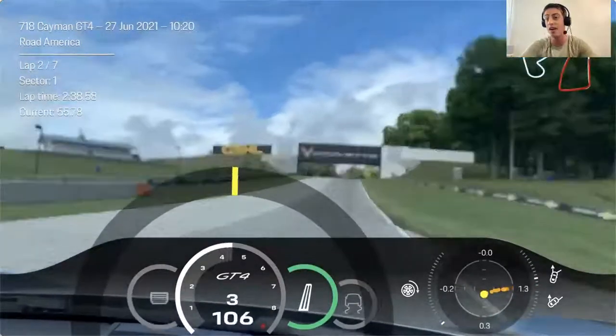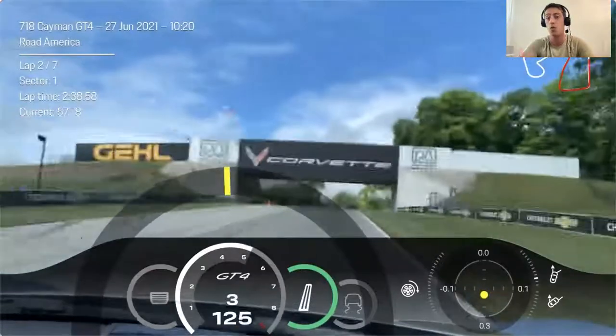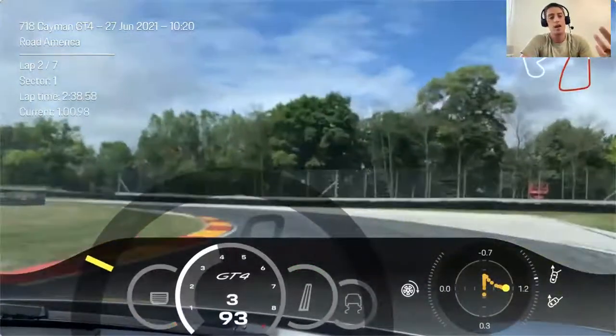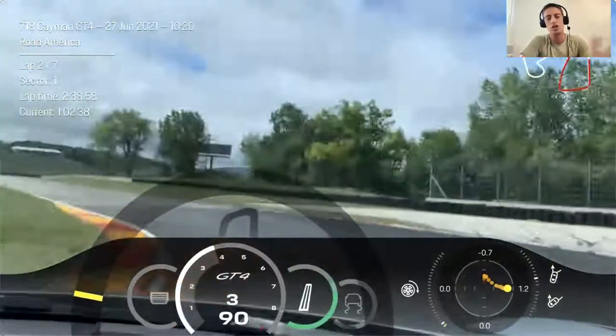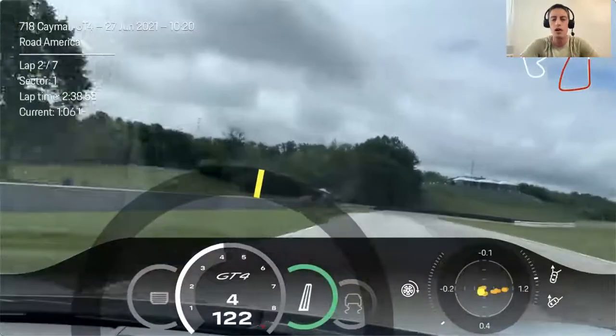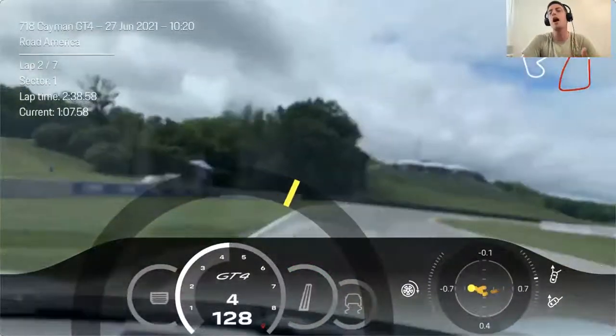Turn 6, you're doing fantastic. I think it's one of the more difficult corners on this racetrack, but I've got not much for you here. Great job coming off the brakes, coast, good patience to throttle, working it back to full throttle here. Like, that's awesome. Turn 7, we have an opportunity here to roll in a little bit more entry speed.